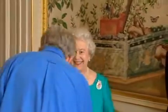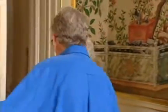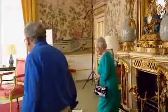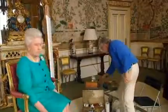Rolf Harris. Oh, good afternoon. Your Majesty, lovely to meet you. We've got a wonderful seat lined up here, which you probably know very well. I haven't sat in it before. The Queen has sat for dozens of portraits in this room, but this is the first time the whole thing's been captured on camera. I don't know who's more uncomfortable, me or the Queen. That's lovely, yeah. I don't know what to say.